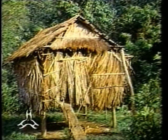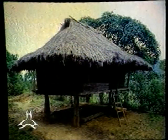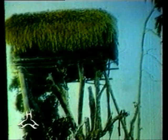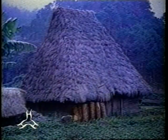The ethnic house may assume different variations among the cultural communities throughout the archipelago. Almost always, however, this one-room house stands on stilts to protect the occupants from animals, floods, and the dampness of the ground. A steep roof allows rainwater to flow down easily.